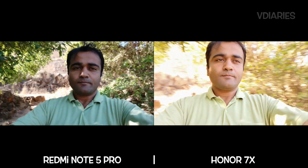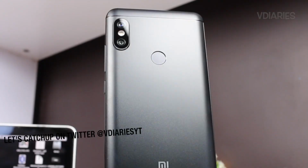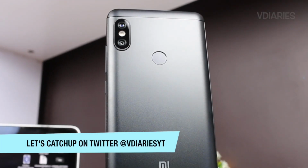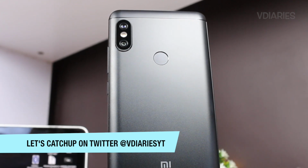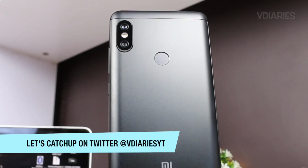Without any doubt, Note 5 Pro shines here as well. The exposure adjustment seems to be an issue in Note 5 Pro, which I think Xiaomi should address with the next software update. This brings us to the end of our comparison. The Redmi Note 5 Pro did really well and better than Honor 7X in almost every department.